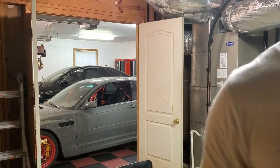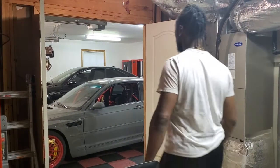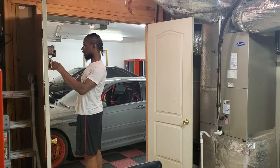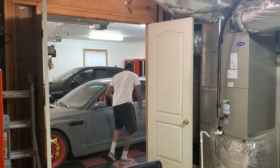I know I promised you guys a startup, so I'll do a quick startup. My garage door is locked right now, and I'm not opening it because it's pouring outside, so I'm going to do a quick startup, then shut it down, just to let you hear this thing. It is ridiculous, it's bonkers. I got so many keys over here. I don't even think any of those are the key.